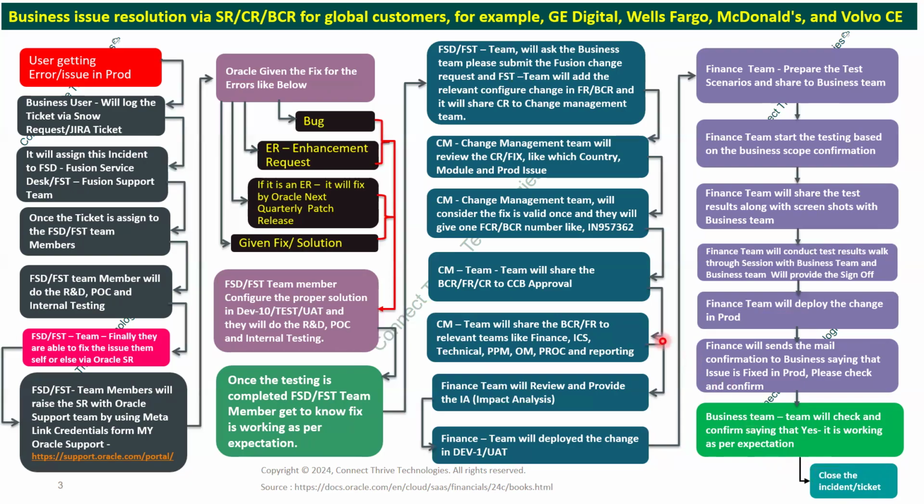Okay, so this is the whole end-to-end process to move a particular change to the production environment with the help of either a Fusion request or a service request, I mean an Oracle service request, or a business change request or a change request. So many teams will be involved, and these many processes we have to follow to move a single fix or configuration to the production environment.